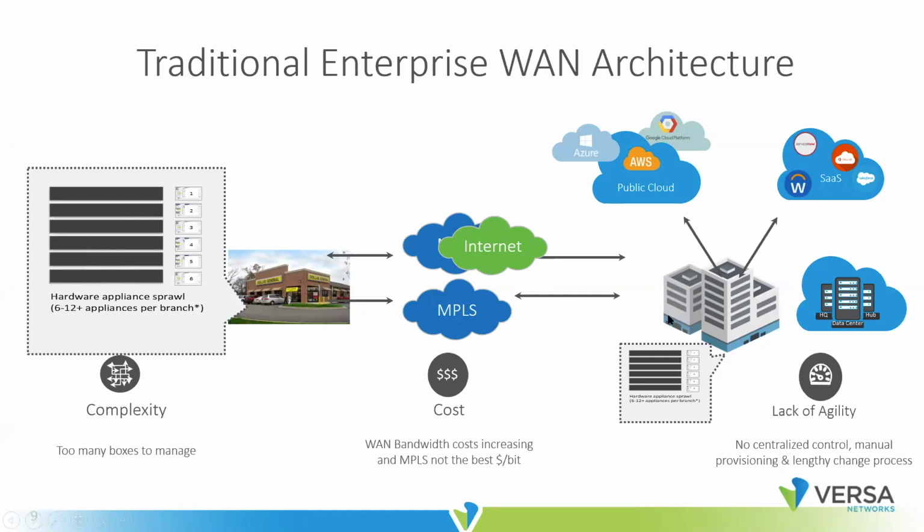And as we look at what happens from an operations and control perspective, there's a little bit of a lack of agility because there's no central control. As you can see here, there's basically screens for every single function. And change control can actually be very, very lengthy.